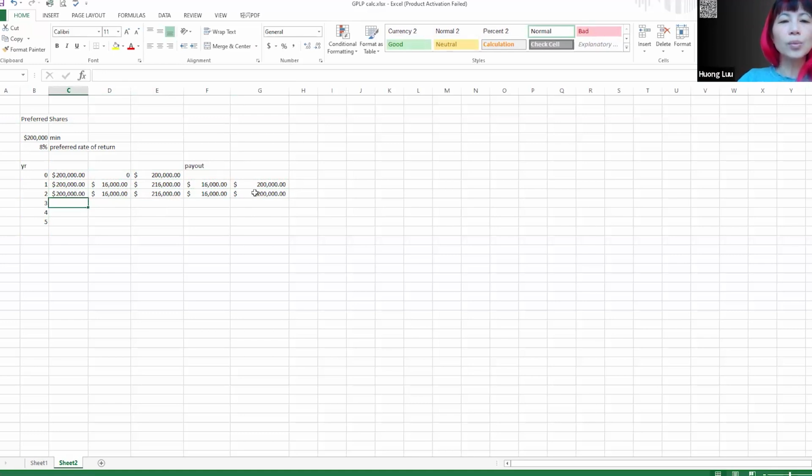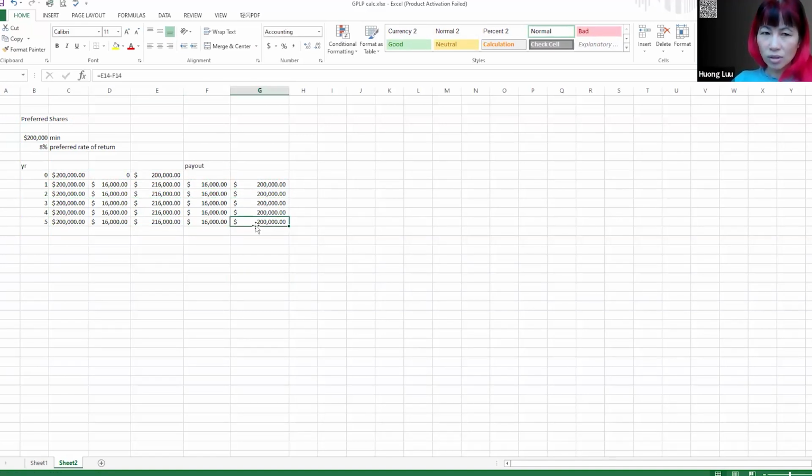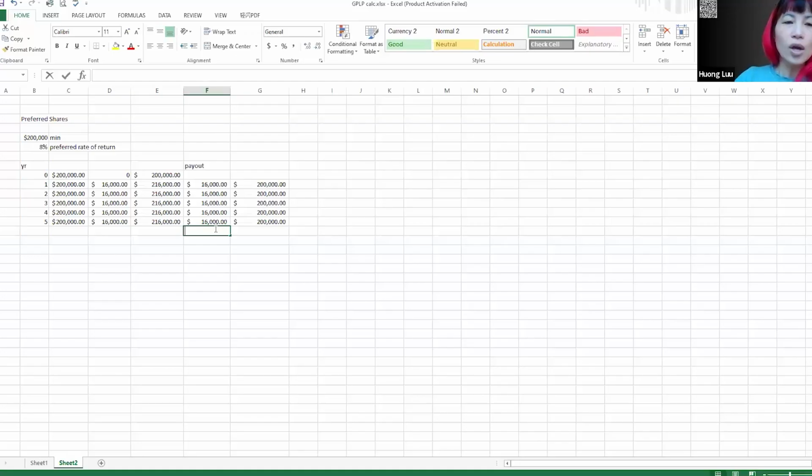Okay. So as you can see, every single year the payout is $16,000 because you're not compounding the interest in this particular case. Okay. So at the end of the 5 years, you would get your $200,000 plus the annual payout of the 16,000 every single year. Okay. So that works out to be, after 5 years, $80,000. So you're going to make 80,000 plus the 200,000. Okay. So now this is the 8% preferred rate of return. Okay. So that's how this works.